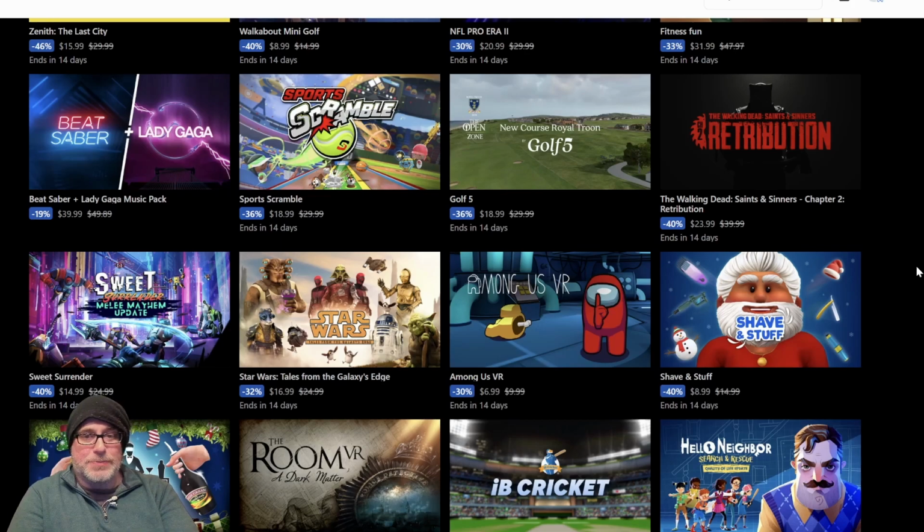$18.99, 36% off, but it's not something I would definitely recommend. Golf 5, I would pick up Golf Plus in its place. It's $18.99, 36% off. Walking Dead Saints and Sinners Chapter 2 Retribution we already discussed. That's $23.99, 40% off. I'd pick up the first game over the second one.